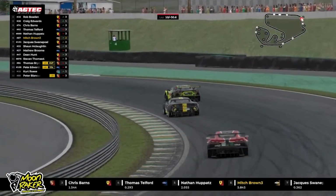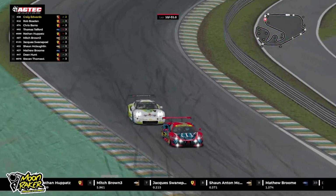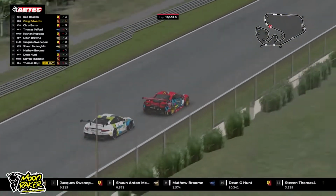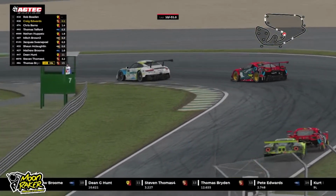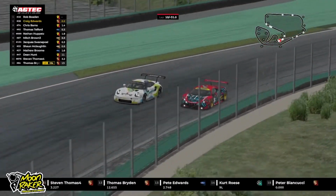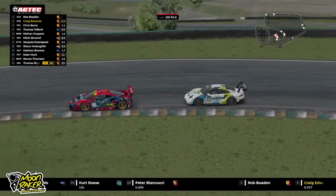Who knows? Looks like Craig goes into P1. Let's see what happened here. He's just made a dive, coming into turn four, I think it is. Yep, just pulled up beside him. Late brake. Just gets it done. Runs a little bit wide, and then Rob takes it straight back. So, great little battle here between these two guys.